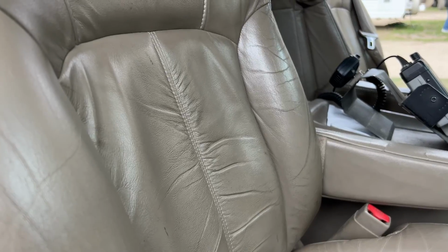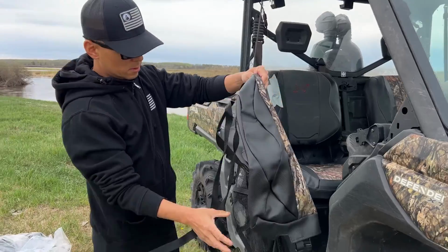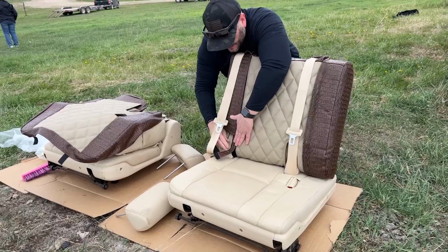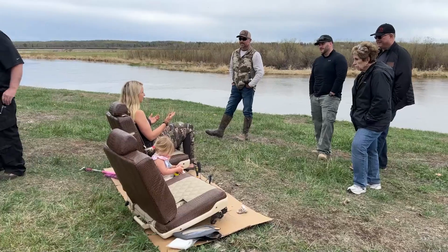To see everything that these vehicles go through, the amount of wear and tear that is put on equipment is just incredible. These Ruff Tuff seat covers will give them a whole new look, a whole new sophistication, and the guides and the owners have just been thrilled to have this new look on their vehicles.